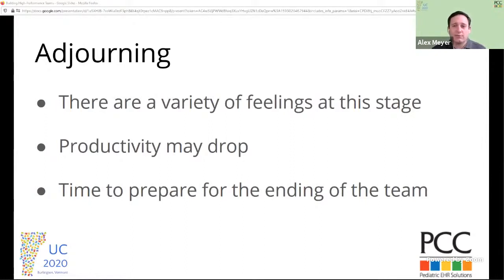There's sadness for the loss of the team relationships. There's anxiety about what's next for each member. They may feel satisfaction at the accomplishments that the team has achieved over this time. And any individual member of the team may feel all of these, none of these, some of these, all at once over time. So each individual is going to react differently to this phase in the team.